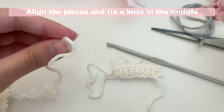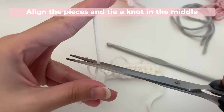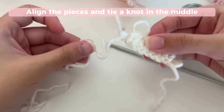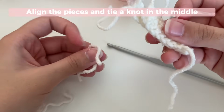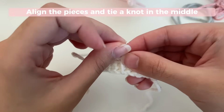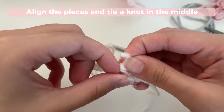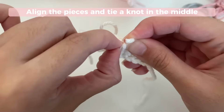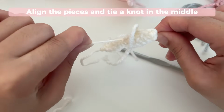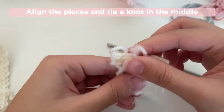Now we're going to secure everything in place before we make the piece for the center. So go ahead and grab whatever yarn color you're using. Just cut a little piece off and then line up your pieces like so and tie a knot with this other piece. I always feel like such a clumsy troll. My fingers feel huge whenever I'm trying to make a knot. And then you just tighten it really tight. Now you're just going to adjust it.